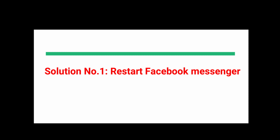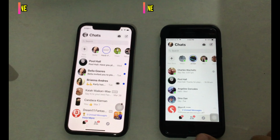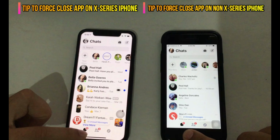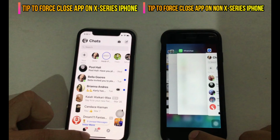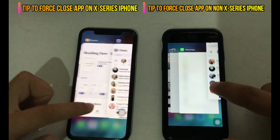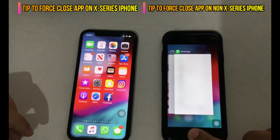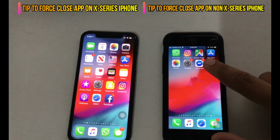Solution 1. Restart Facebook Messenger. Here you can see both types of iPhones. First is X series model and the second is home button iPhone. Double-click home button to get multitasking screen to force close app.